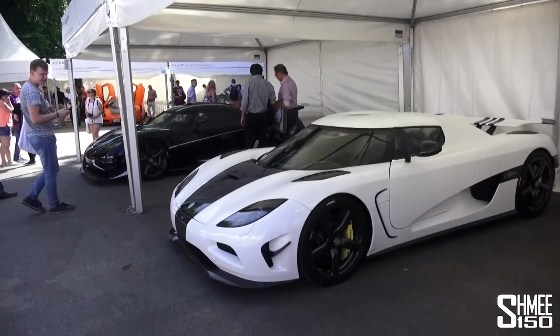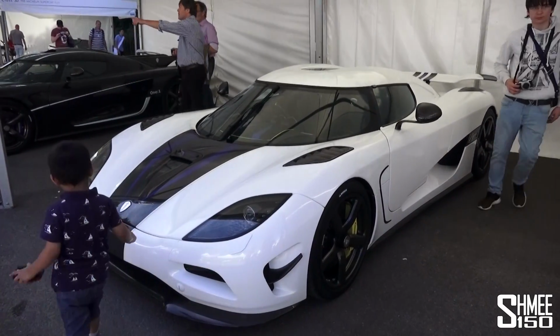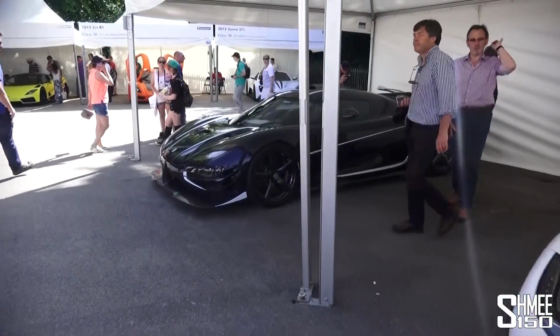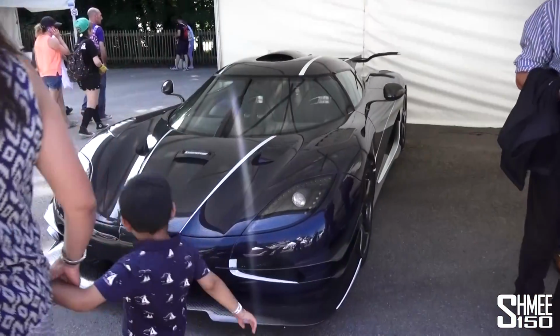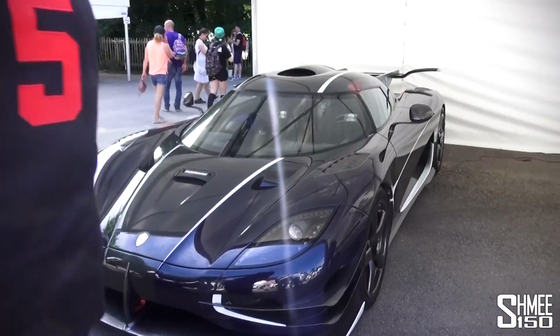After that, we've got the two Koenigseggs. First up, we've got the Agera N, a one-off based, of course, on the Koenigsegg Agera, but with some of the One:1 parts, with the wheels and the mirrors and the like. And then we have the Koenigsegg One:1, the epic megacar, 1,360 horsepower, 1,360 kilos, only 6 to be built.